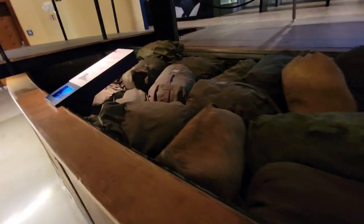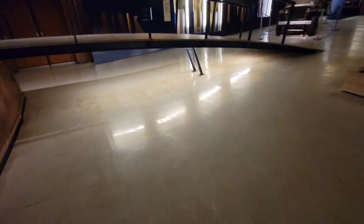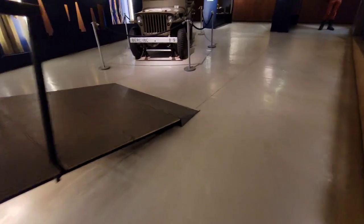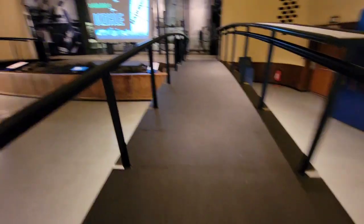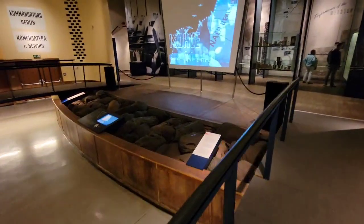So that was one of the things that the airlift addressed. For one of the four powers, the Soviet Union, to blockade transportation of necessities into West Berlin after all the agreements were signed was pretty dastardly, but American ingenuity overcame it. A lot of the stuff in this museum is geared towards the Germans that live here.